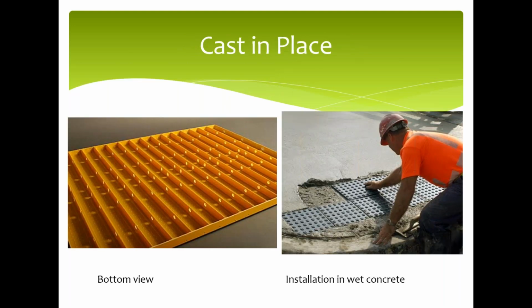Cast in place, the devices, the systems are three-dimensional.